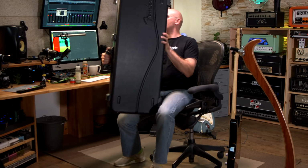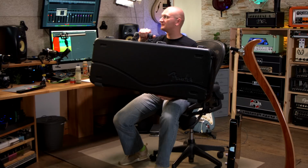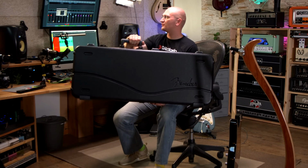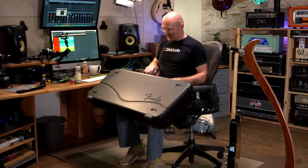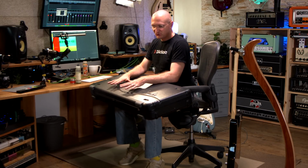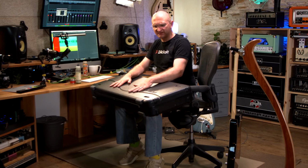Look at this case. You can't see it there, right there. That is just awesome. Fender embossed in there. And it is small enough to not be annoying. I don't like it when cases are too big.